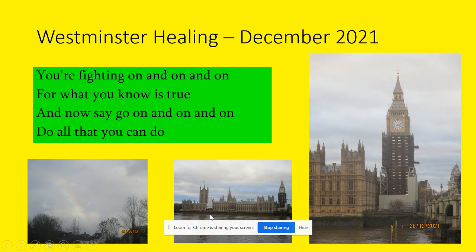Not sure when that started, but it would be interesting to see when it did. Then we've got Big Ben, the center of Westminster and the center of the Earth Star chakra there, looking bright and shiny. Can't wait to see all that scaffolding come off.